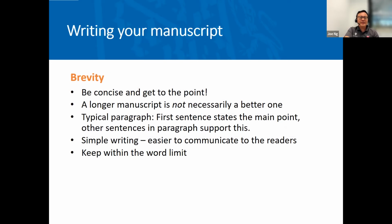So secondly, for brevity, it means you have to be concise and get to the point, okay? Academic writing is different from fictional writing or documentary writing, okay? So in academic writing, you have to get to the point and not drag out the introduction as far as possible. Yeah, just get to the point.